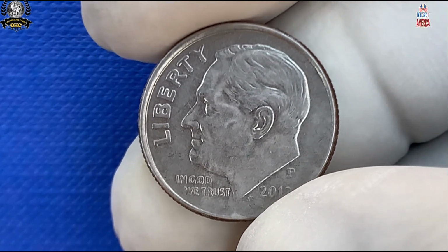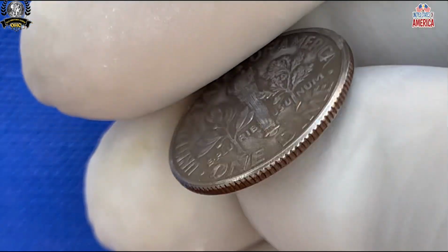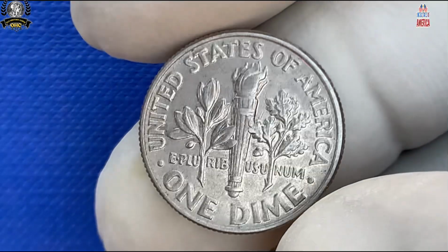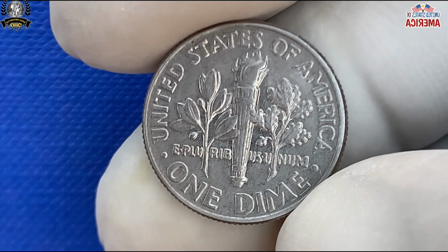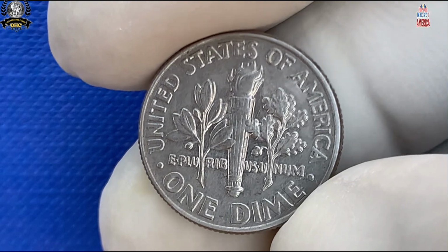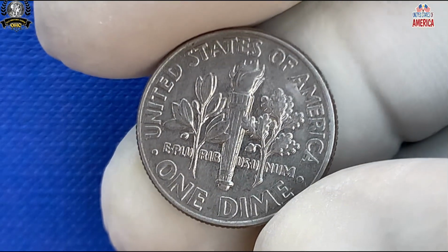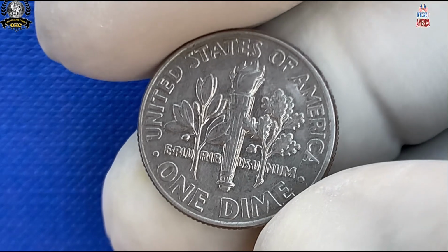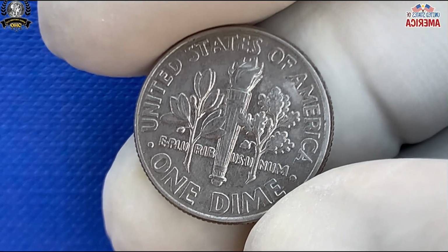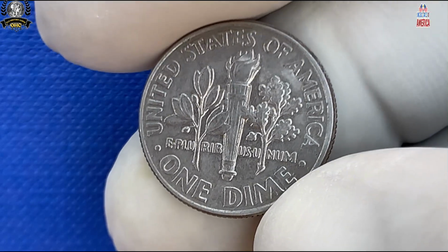In conclusion, the 2012 Roosevelt dime, while seemingly ordinary at first glance, is a coin with a rich history and surprising value. Whether you're a seasoned coin collector or just someone interested in the world of numismatics, this coin is a perfect example of how the smallest details and rarities can make all the difference. Keep your eyes peeled the next time you go through your change. You might just have a hidden treasure on your hands.